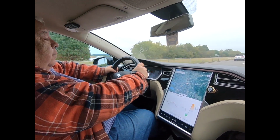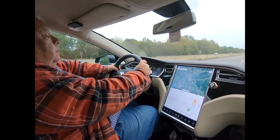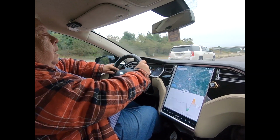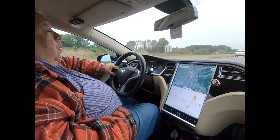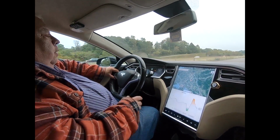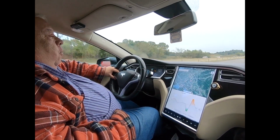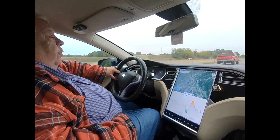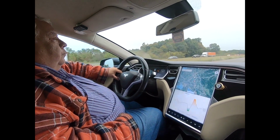We're at 105.0. Can we get her up to 70? Oops. And we're at 70 miles an hour. See how this goes. Going down to, now we're at 70. Go down to 100.0. See what that does. At 70 miles an hour.